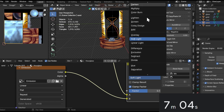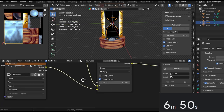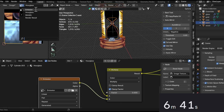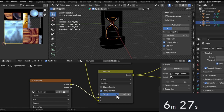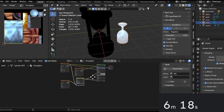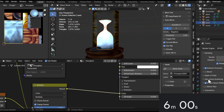Overlay? No, I think it's multiply. Because we want the dark parts to not light up, essentially. That's the idea. Oh, this is kind of weird. I don't know why that's not working. Maybe I need to switch it. Hey, what? Yeah, that is exactly what I want. Okay. There you go. I don't know what happened there. It was just doing some weird stuff.